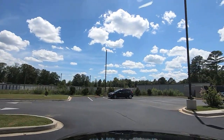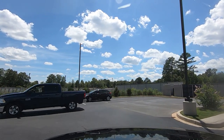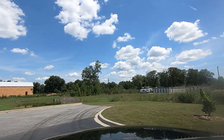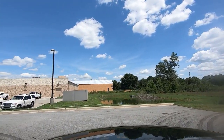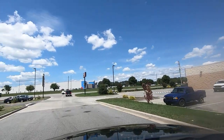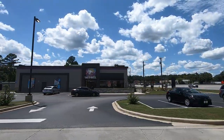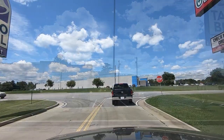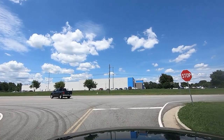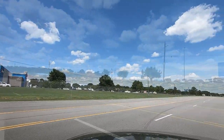Storage sheds back there, huh? Mm-hmm. A lot of them, too. Got a mosquito pond. Yeah. So Riley's right there. That's a Walmart over there, isn't it? Looks like it. Tractor Supply and Harbor Freight down that way. I see the sign, Walmart. Yes, big old Walmart at that.